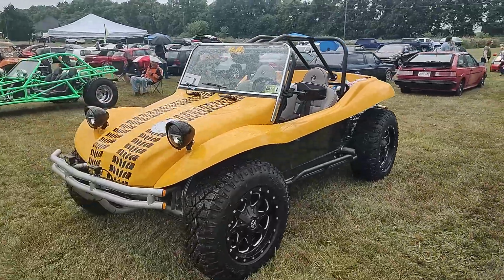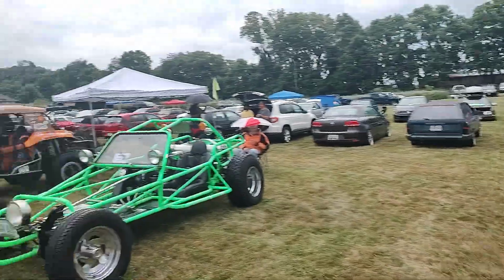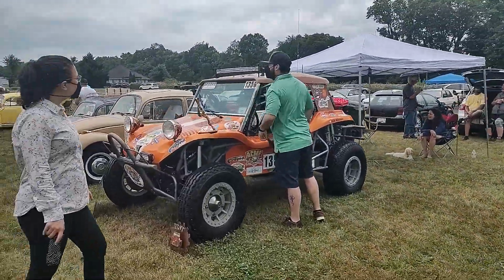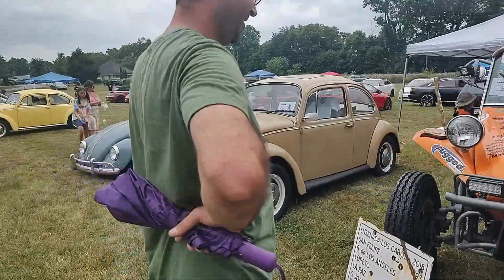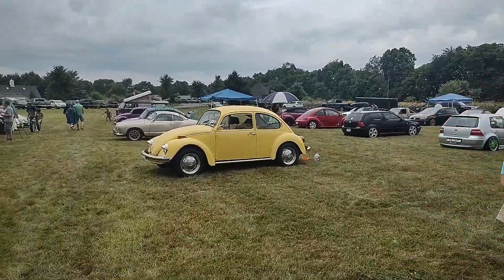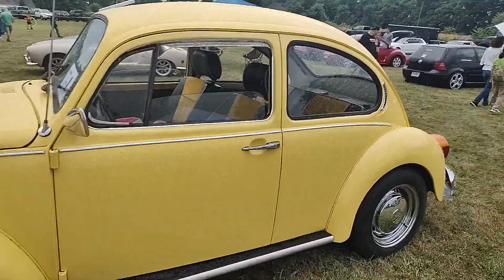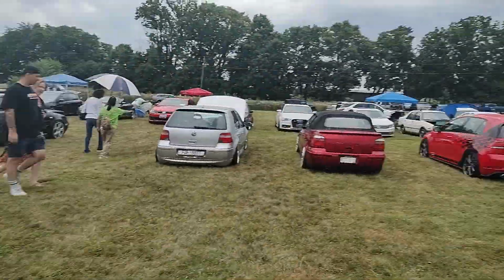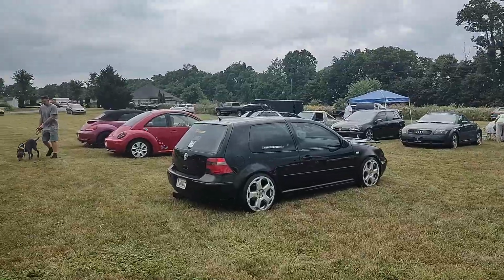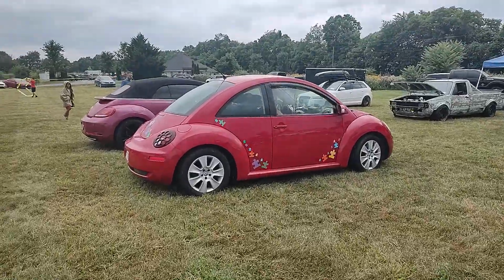Wow. That is a rugged looking dune buggy right there. Very cool. I like it. Speaking of rugged, Go Bar. Nice bright yellow Beetle. That's a good color. I had a friend that had one this color actually in high school. Brings back memories. Ours was convertible though. Another friend had a Carbon Ghia actually. Green. Not a convertible.